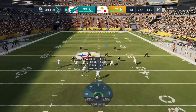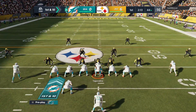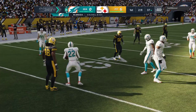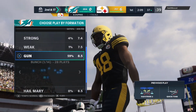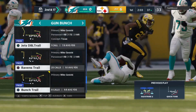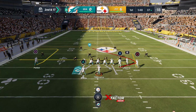Took just one play to move all the way to the 44 as they try again on 1st down. Here's Burrito. And he'll lose yardage on the play back at the 37-yard line. And that's a loss of 7 on the 1st down play. Tackle made back at the 37-yard line. A hole to dig out of here. 2nd and 17.